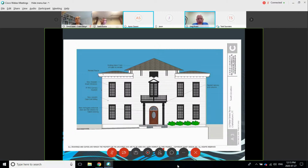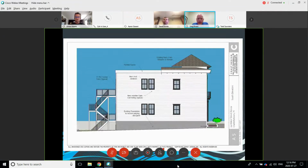Okay. All right, any other questions with regards to the siding? So are we okay with the siding, folks, moving forward? I'm just trying to go piece by piece here so we don't miss any. I'm in favor of the siding. Okay. Simon in favor. All right. What else, Todd? Are we looking to review here? Is there anything else? Not much.